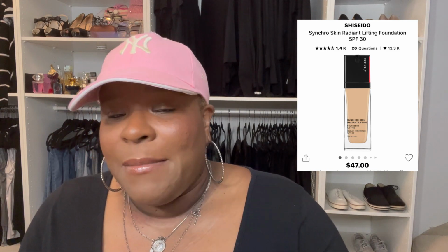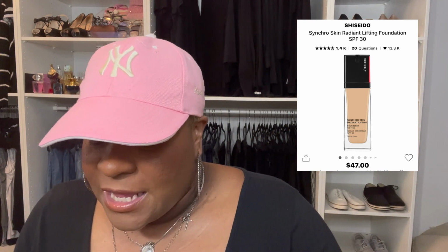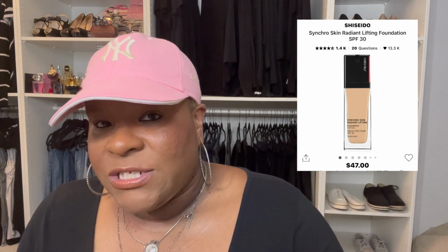The next one is the Shiseido Synchro Skin. Now, I love that foundation. All of these foundations I really love, so I'm going to stop saying that. But this one, I think, will go best for combination to oily or oily skin. If you're super dry, I don't know. It's all about your base and what you add on in your base, like your moisturizers and your primers, that kind of thing, using a radiant primer if you have oily skin. But this one is a good one, definitely one you should try.